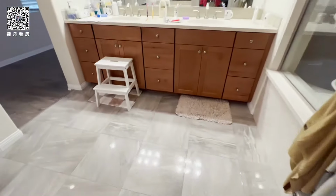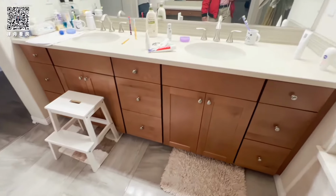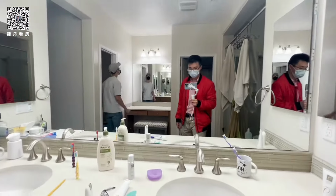Anything else I need to look out for? No, I think it's good. I think it looks clean. Just normal. Nothing is leaking, yeah. Nothing.